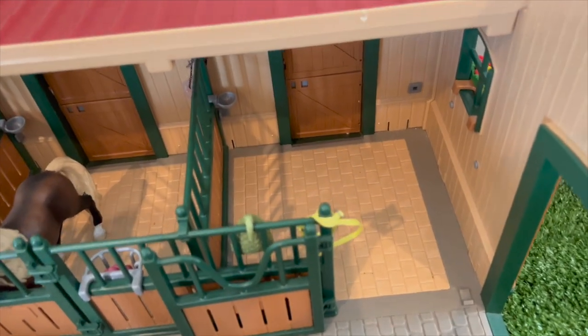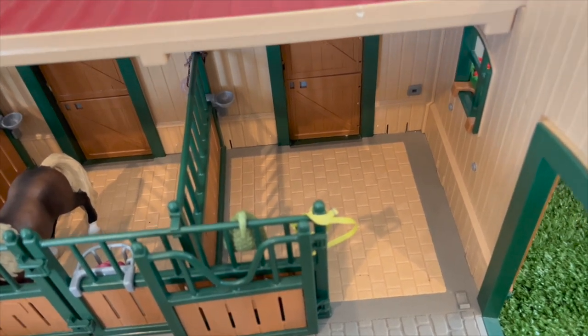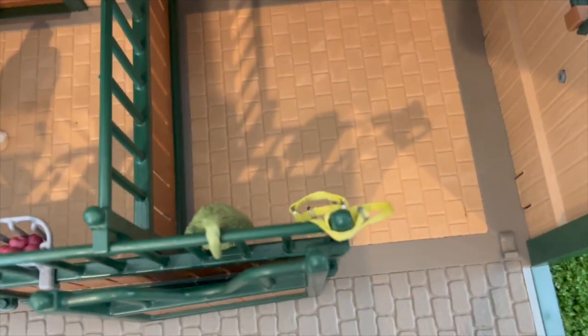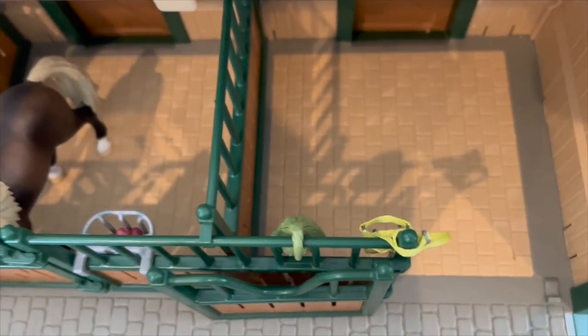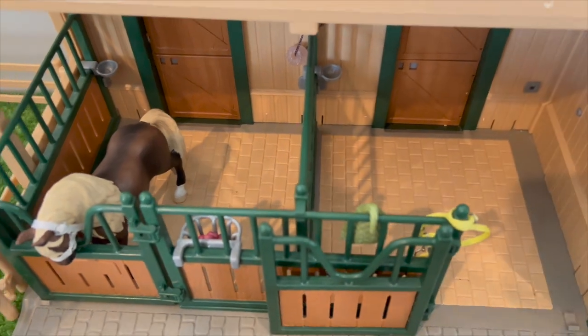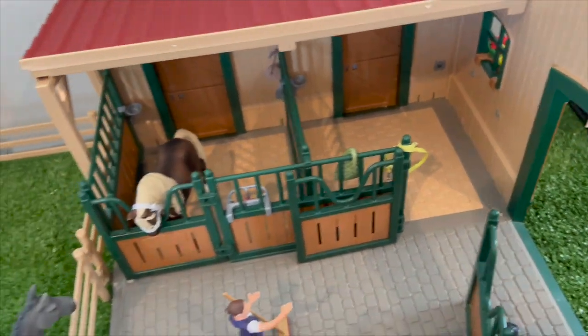So in the first stall, there's obviously no one in there, because the horse that usually stays in there is Prince, and he's out on a ride. But his halter and lead rope are just right there because he was tacked up right here. And then he also has a little hay net. And then all the horses in the barn have a little water. And then they also have some type of feed. So yeah, that's his stall, pretty fun.